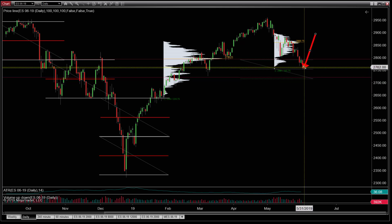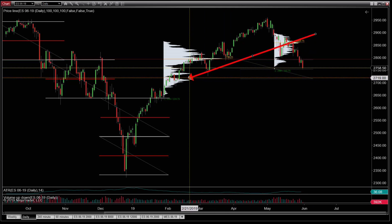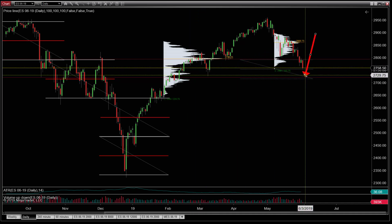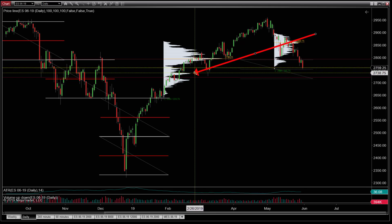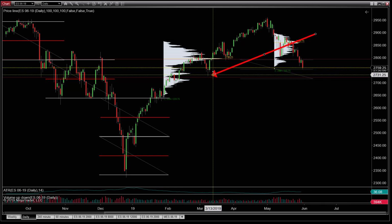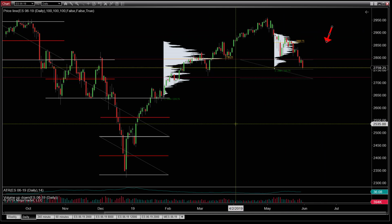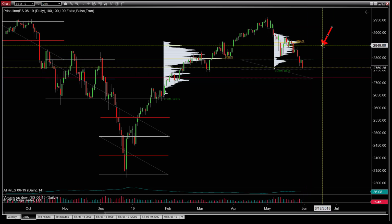So, keeping with that 100% range extension, kind of ties us right in with this volume node down here, and that range extension is 2715. So just kind of keep that in your mind if we break a little bit lower. But it also seems to be very much in line with the top of this pivot that I had talked about yesterday. So I was just looking at that. Just curious. It's something that seems to kind of always work out, and so that's why I bring it up.